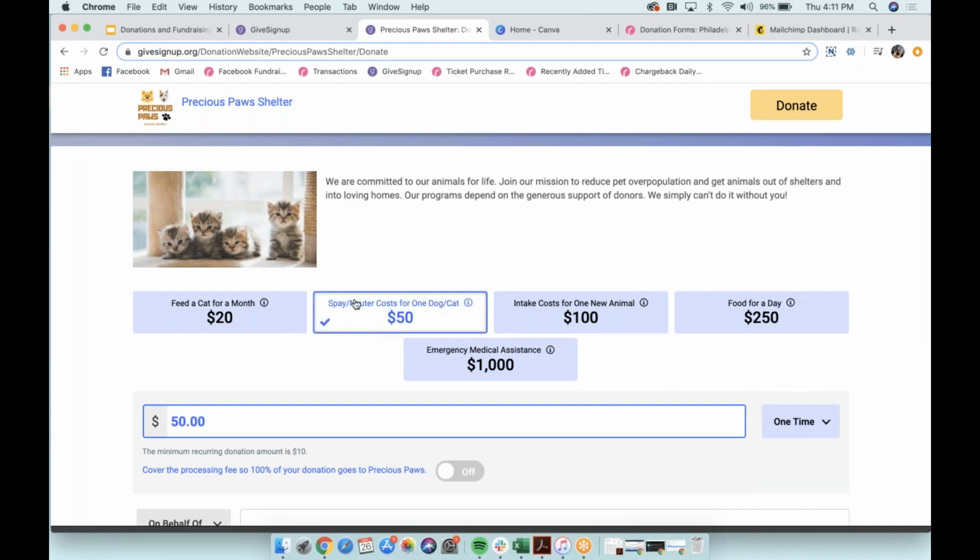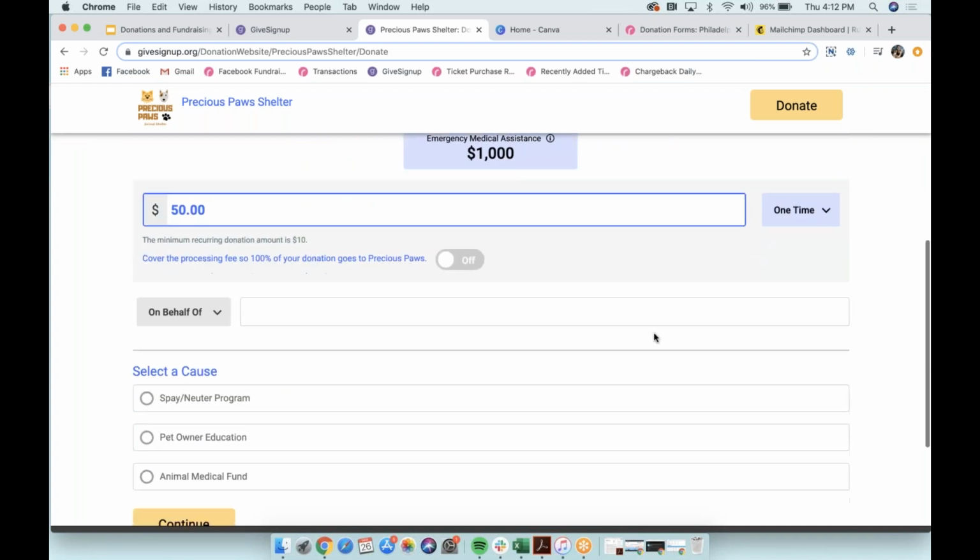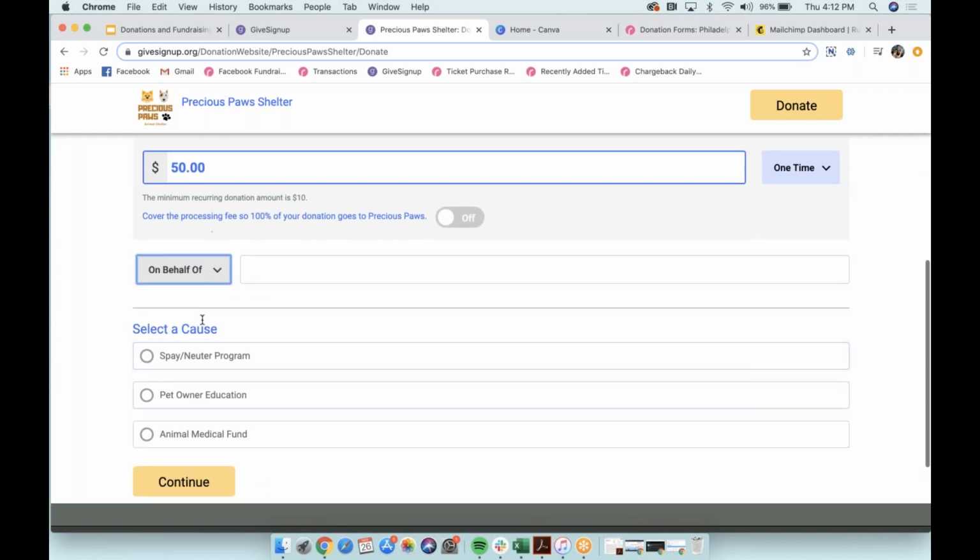You can add your own unique donation levels with different levels of description. You'll see with GiveSignup, you're able to accept both one-time and recurring donations. You can also make donations on behalf of, in memory of, and we also have different designations. So Elizabeth has 3 of them set up for this pet shelter. So that's a nice way for people to specify what part of your nonprofit's operations they would like their donation to go to.